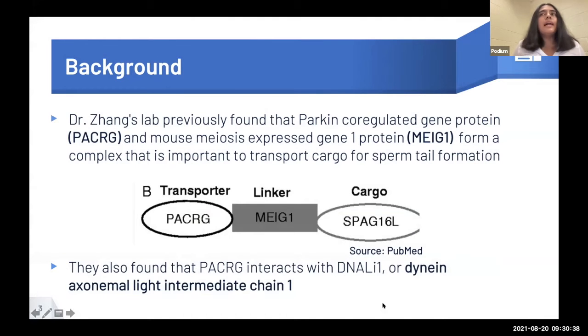Before I arrived at the lab, Dr. Zhang's lab had already found that the Parkin co-regulated gene protein, which is PACRG, and mouse meiosis expressed gene 1 protein, which is MEG1, form a complex that transports cargo important in sperm tail formation. And the complex is listed here. They also found, using the same technique that we did for this experiment, that PACRG interacts with DNALI1, the focus protein of this project, which stands for dynein axonemal light intermediate chain 1.